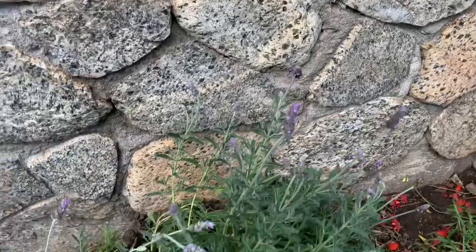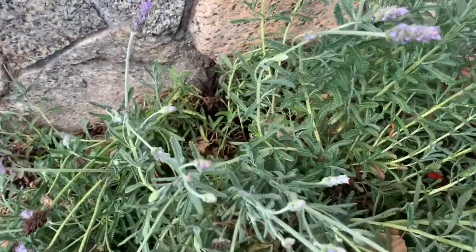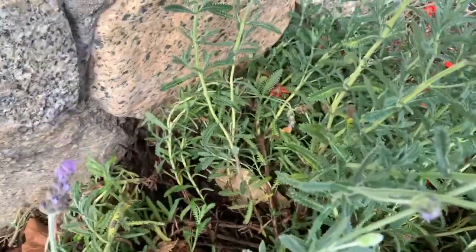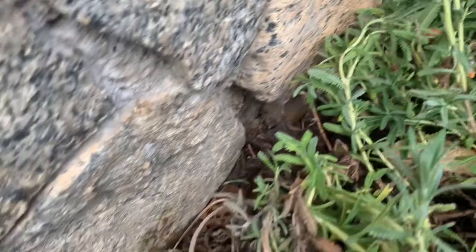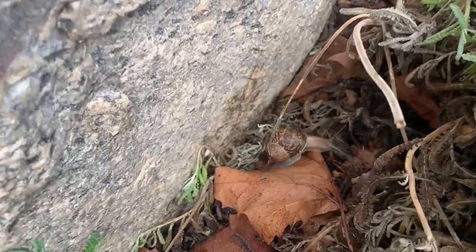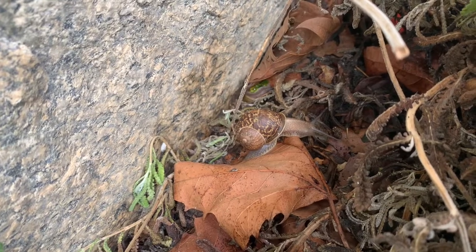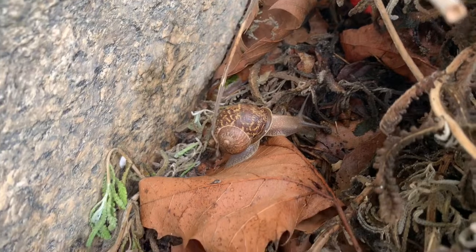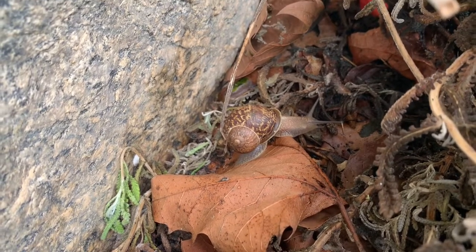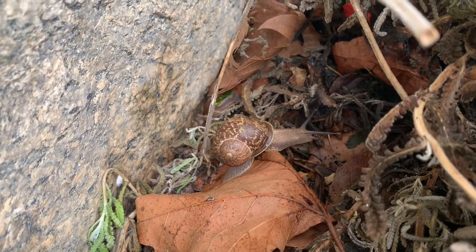And then here I have some lavender, and some of you know that lavender is very, very sweet smelling. So it likes to grow here against the stone wall. Oh my gosh, look at that. Look at that guy. It's a giant snail crawling on a leaf. That's so cool. Look how slowly he's moving. I wonder where he's going.